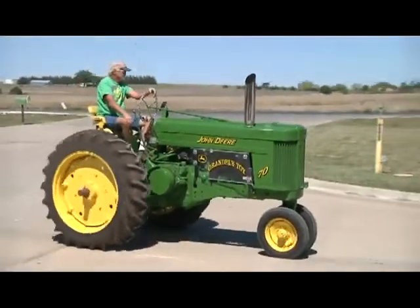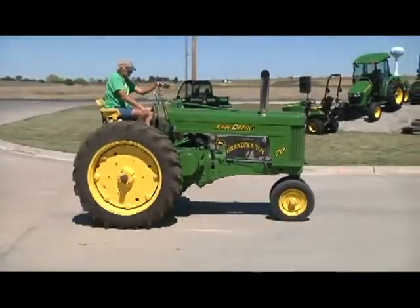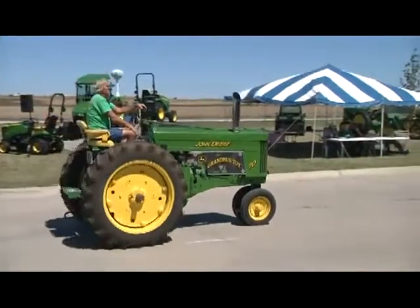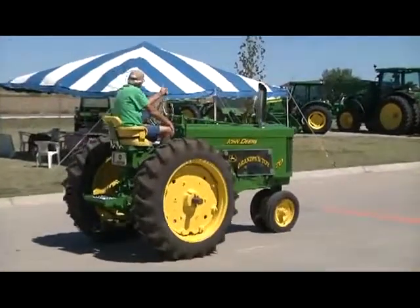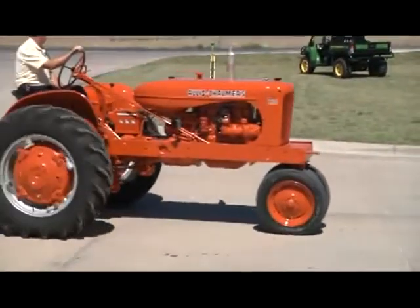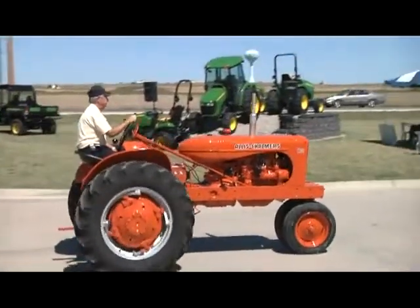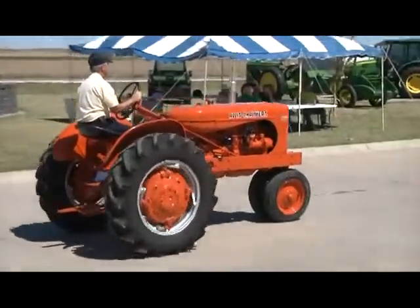A 1953 John Deere Model 70. Gary Arment from Atwood, Kansas. Hey, Gary, thank you so very much. Stainless steel looks like on the exhaust. Folks, if you love an orange tractor, you gotta love Allis Chalmers. This is a 1951 Allis Chalmers Model WD. Bill Lukey from our own Hays, Kansas, ladies and gentlemen.